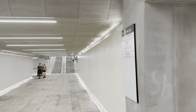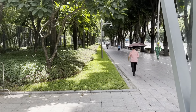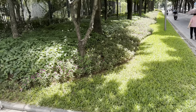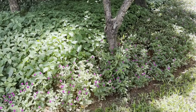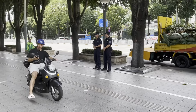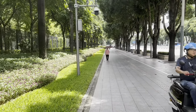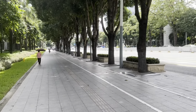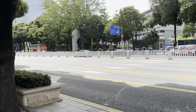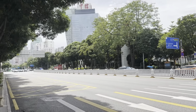I don't need to ride a train. I'm just gonna come out here. Here's the exit from the tunnel. Ooh, purple flowers. Yay, purple flowers! This road here is Shennan Road, which I think literally means Shenzhen South Road. And it's a pretty important main drag of the area.